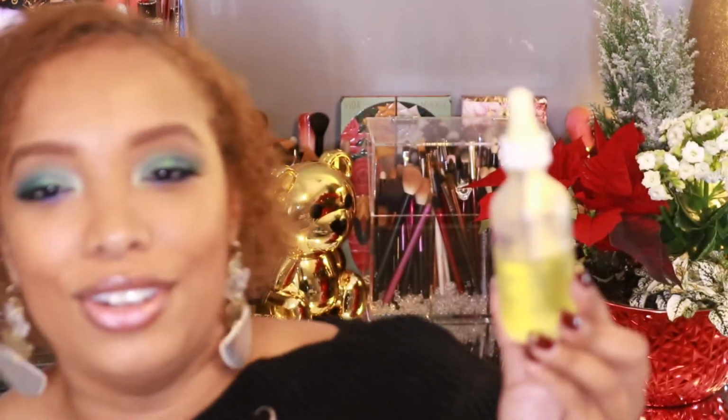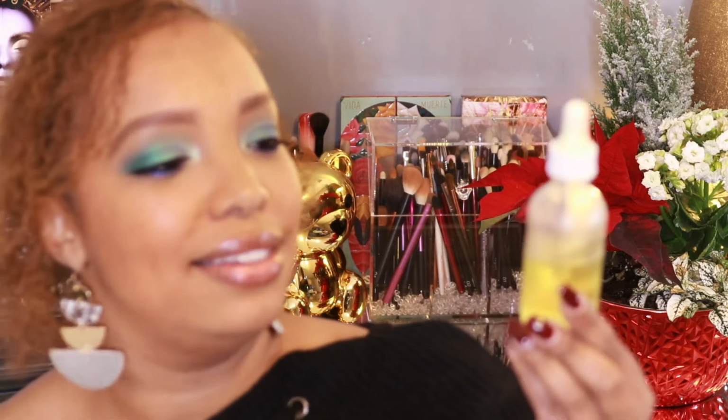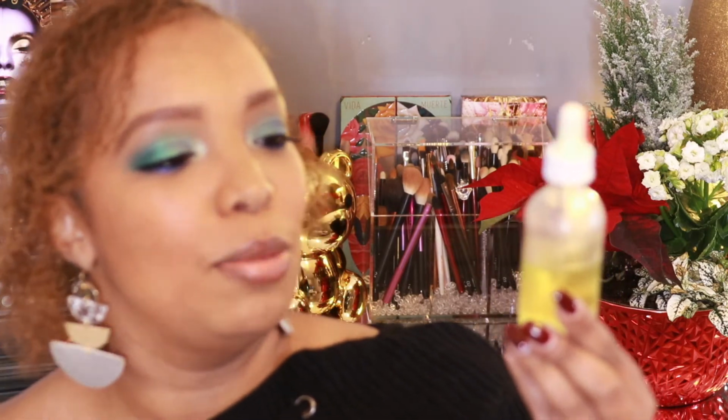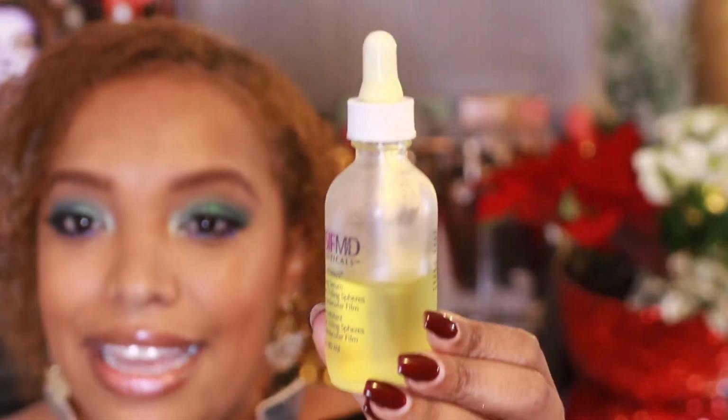So this is the Nassif MD Dermaceuticals Hydroscreen Hydrating Serum with hyaluronic acid, filling spheres, and ceramide molecular fill. You see, I've been using it. It's amazing. Like I said, I have dry skin. Dry skin on top of dry skin on top of dry skin, okay? And usually around this time, I'll have dry patches here that I have to work on.